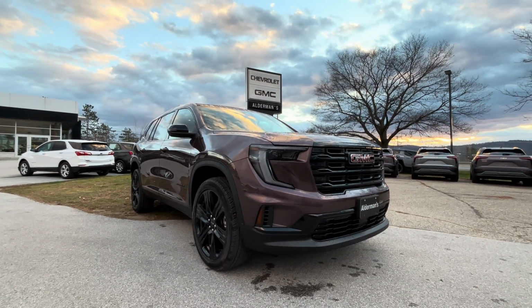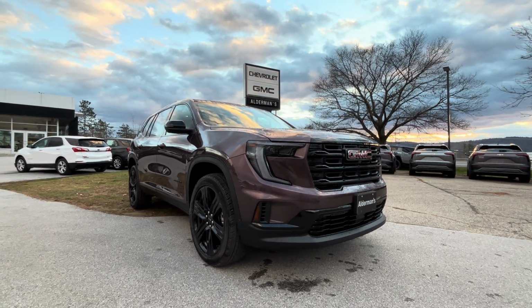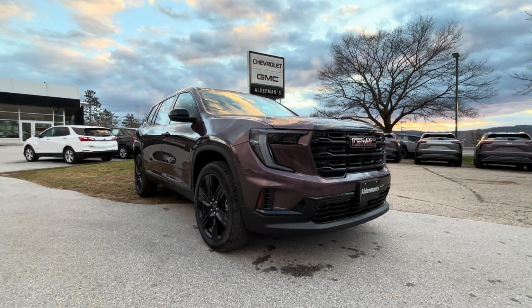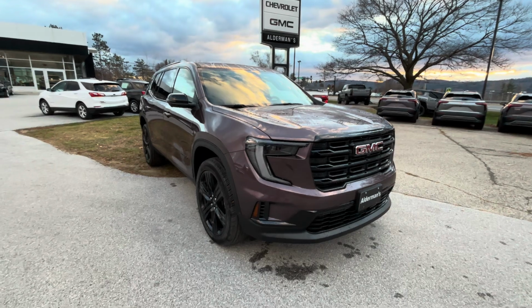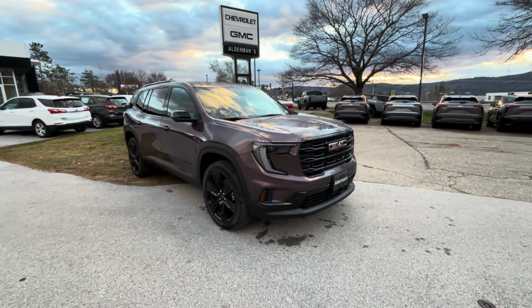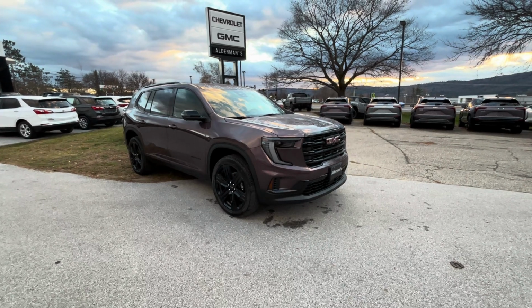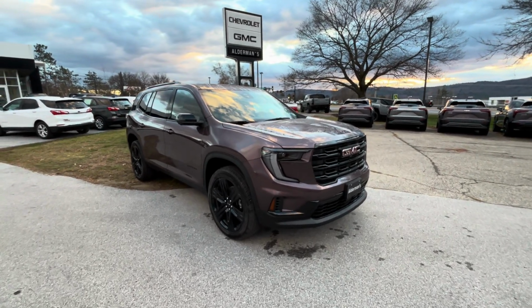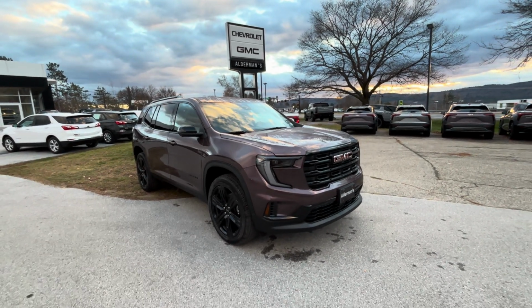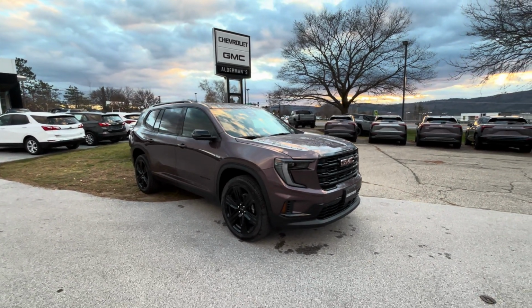Now, this is our 2025 GMC Acadia Elevation. It comes with a ton of cool things we are going to go into depth about, but right off the bat, this is a new engine. It's a 2.5 liter turbocharged 4-cylinder engine married to an 8-speed automatic transmission. Very smooth delivery of a lot of power. You're going to get 328 pound-feet of torque and 326 horsepower, which is amazing performance for a vehicle this size.